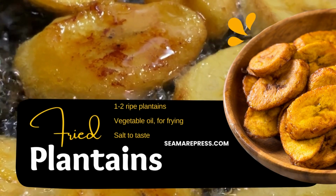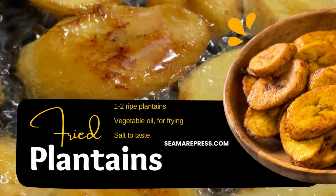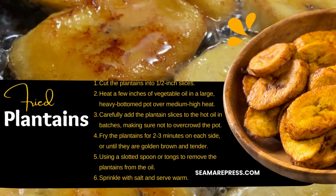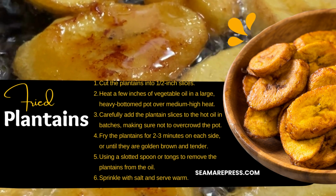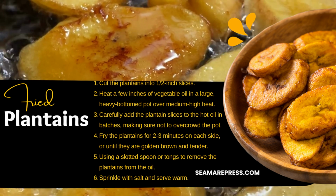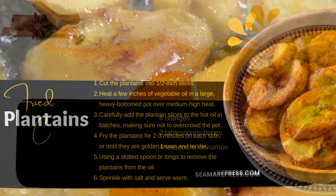So what's the difference between plantains and bananas? Plantains are usually larger and tougher than bananas, with much thicker skin. Plantains have more starch than bananas and are not very sweet when green.